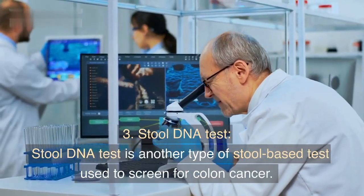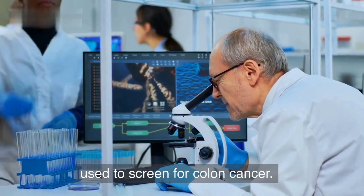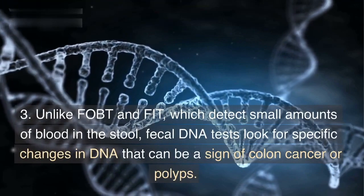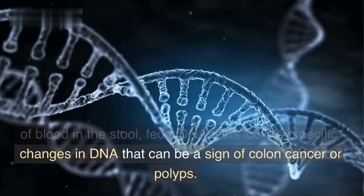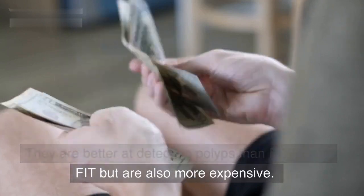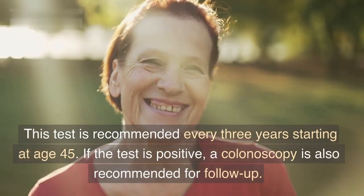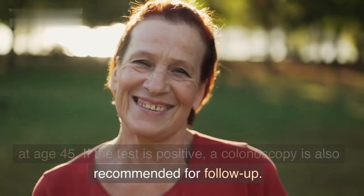3. Stool DNA test. Stool DNA test is another type of stool-based test used to screen for colon cancer. Unlike FOBT and FIT, which detect small amounts of blood in the stool, fecal DNA tests look for specific changes in DNA that can be a sign of colon cancer or polyps. They are better at detecting polyps than FOBT and FIT but are also more expensive. This test is recommended every 3 years starting at age 45. If the test is positive, a colonoscopy is also recommended for follow-up.